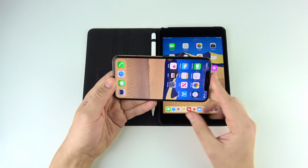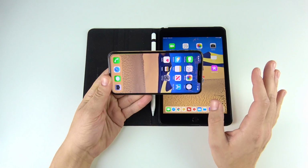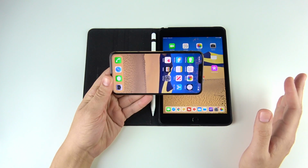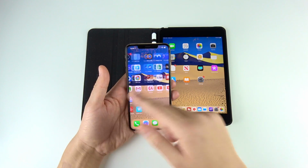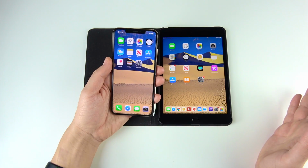So if I put the iPhone XS Max to the side, nothing is happening here, and I really dislike this about this phone. Maybe they can fix this in the future, but it's not happening here for the XS Max. It's all portrait mode, and that's it. Now you might say, why do I care? I don't know why you wouldn't just use your phone in portrait. Everybody uses it in portrait.